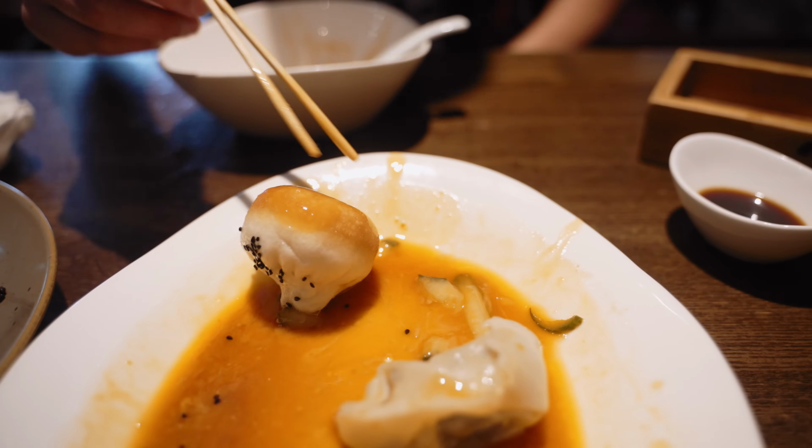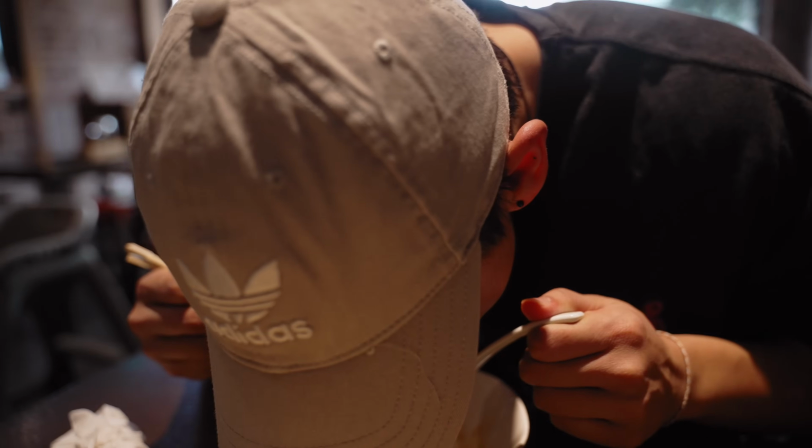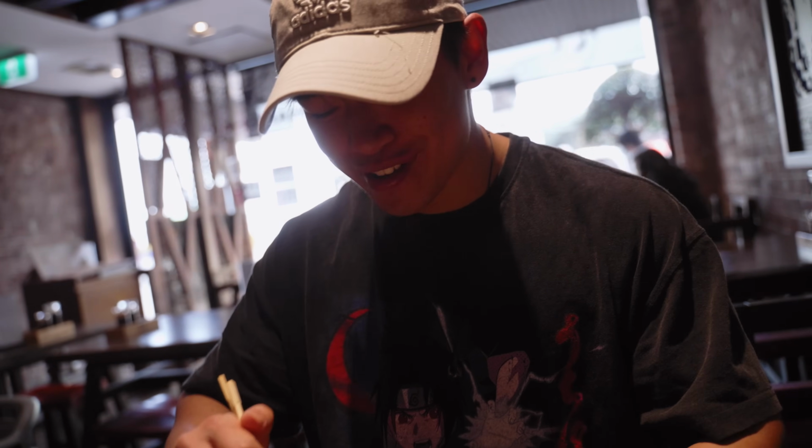Alright, that was delicious. Pan-fried pork buns, chili oil dumplings with peanut and sesame. Let's go to the next spot. Alright, he's doing it. Trying Kevin's thing. Honestly, it's pretty good. Honestly.